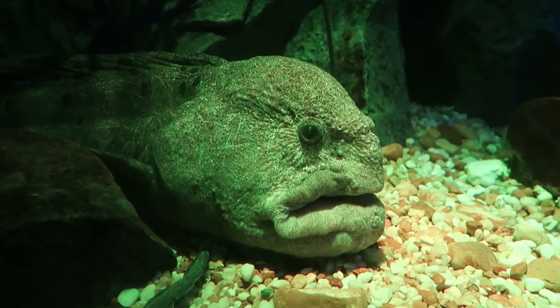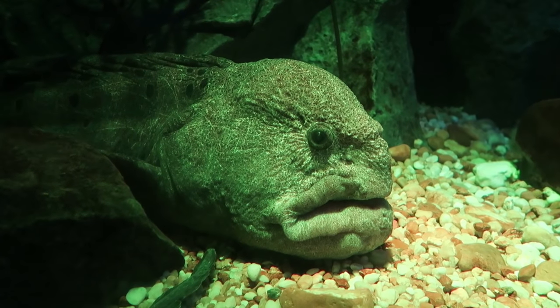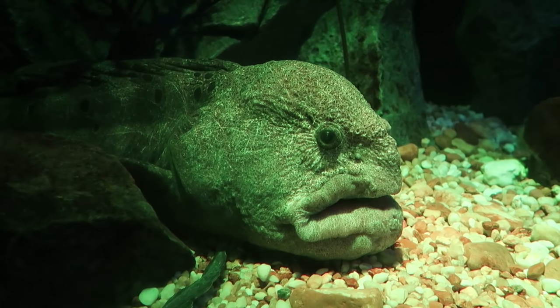And even if you can find them, they're hard to catch because they're super fast.